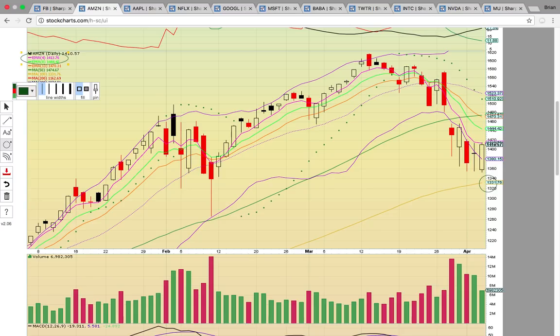Futures trading is higher tonight, so there could be a gap up open. Tomorrow you want to see it stay above this EMA 4. If it stays above and closes above, that would be bullish, and the next target will be EMA 8 at 1444. There's been some good volume down here at the bottom for the FANG stocks.